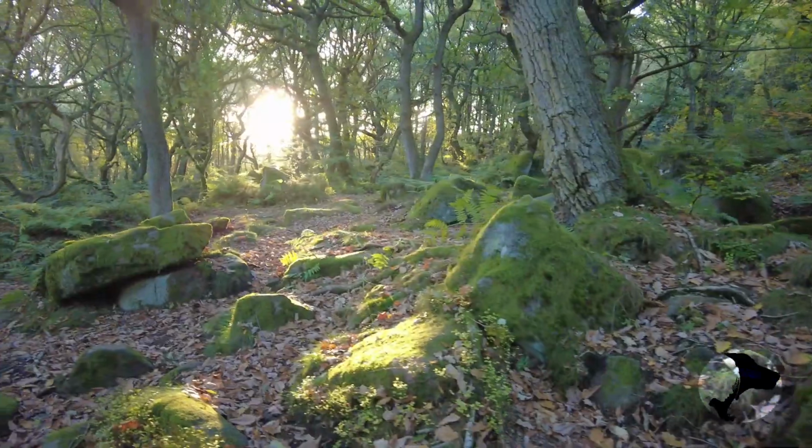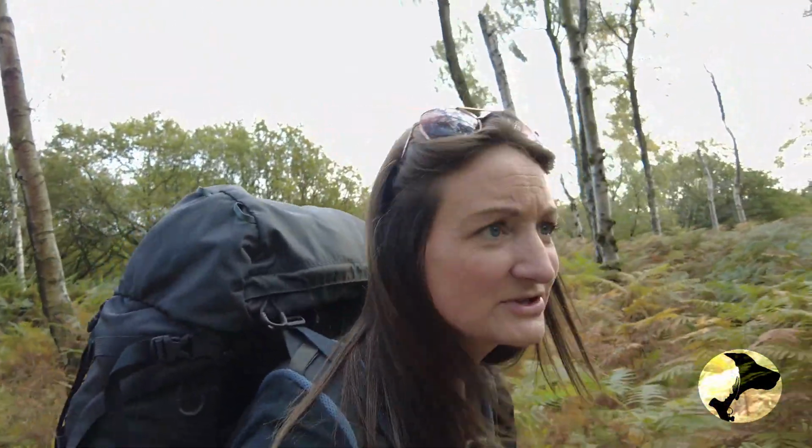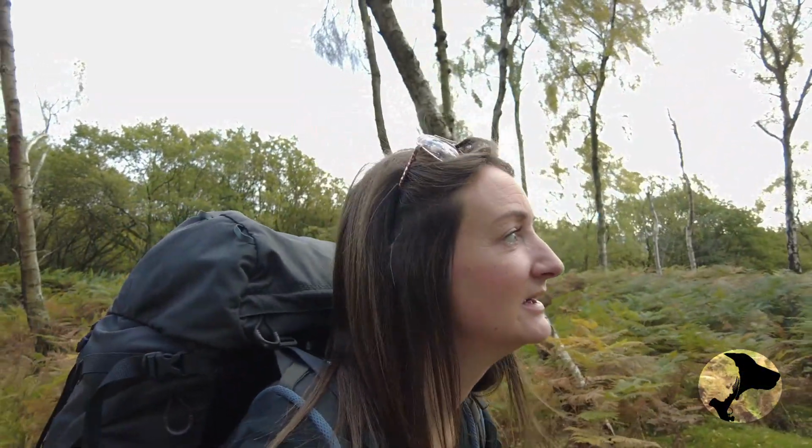The sun's getting very low now. Just getting up into the old quarry now. It's a bit windy though today, so I'm not sure if I'm going to be able to have a fire. It might be a bit too windy. It's a lovely place though. I'll show you, hang on.